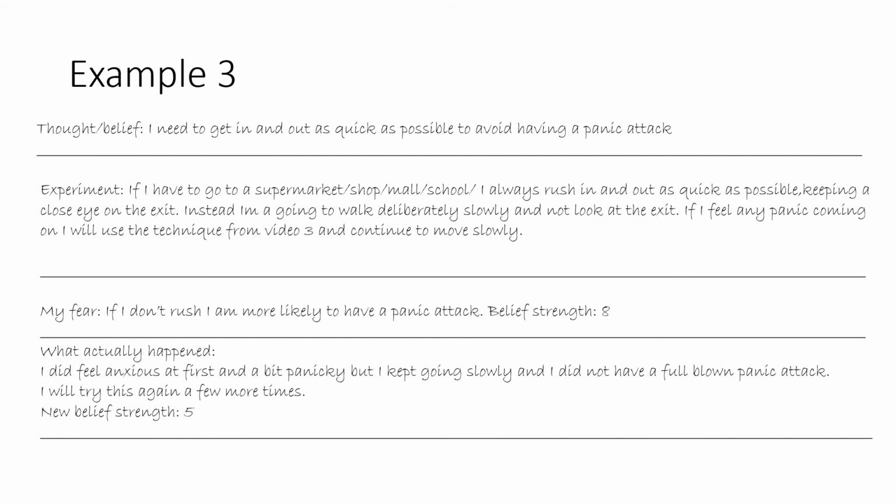So the experiment is, if I have to go into a supermarket, shopping mall, whatever it is, I always rush in and out as quick as possible, keeping a close eye on the exit. Instead, I'm going to walk deliberately slowly and not look at the exit. If I feel any panic coming, I will use the technique from video 3 and continue to move as slowly as possible. Their fear is, if I don't rush, I'm more likely to have a panic attack, and the belief strength is 8.